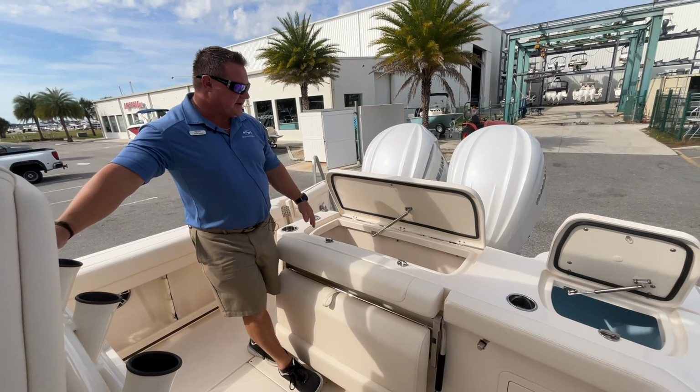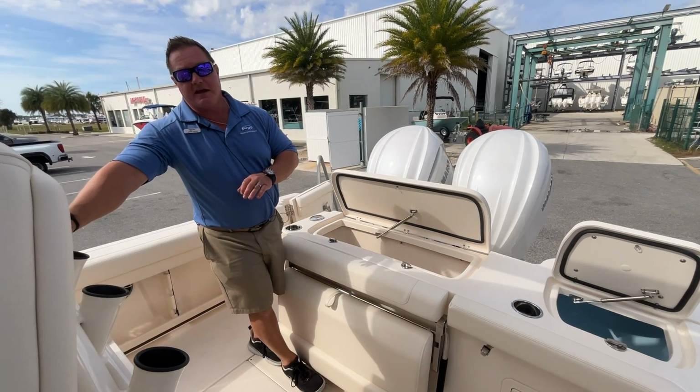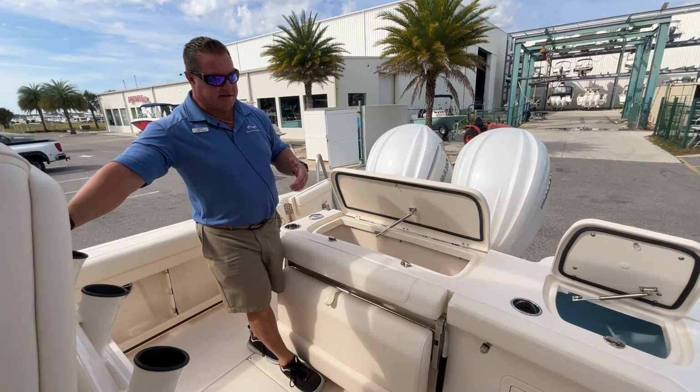You've got a nice fish box back here that drains overboard. So all the boxes and everything on a Grady-White drains overboard, and there's no pumps needed to pump out your fish boxes. Keeps the boat nice and clean.